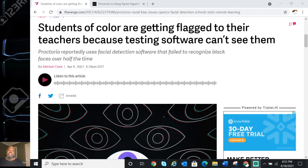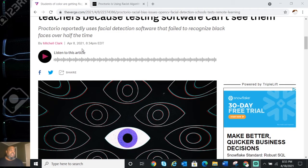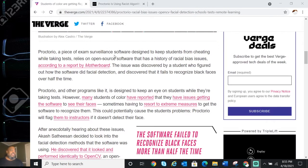You see it. Students of color are getting flagged to their teacher because the testing software can't see them. Proctorio reportedly used facial detection software that failed to recognize black faces over half the time. Proctorio is a piece of exam software designed to keep students from cheating while taking a test. It relies on open source software that has a history of racial bias.